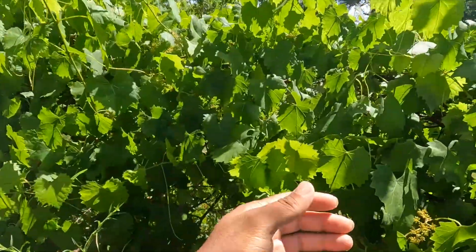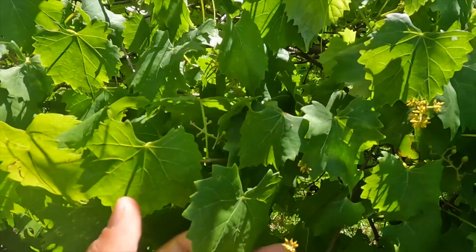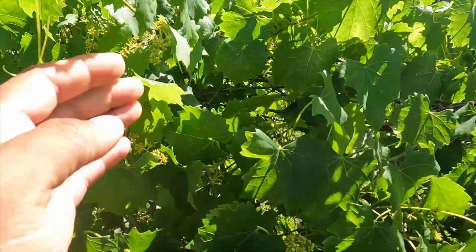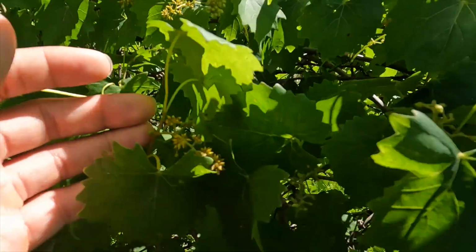I'm at one of our grapevines, and they're starting to put out, if you notice. Well, something's getting them, but that's how grapes look when they start.